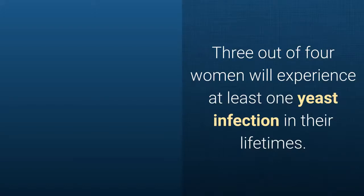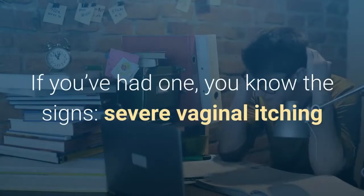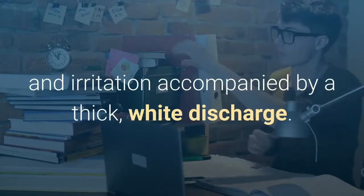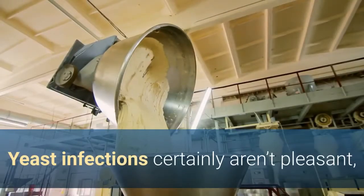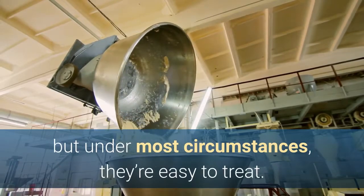3 out of 4 women will experience at least one yeast infection in their lifetimes. If you've had one, you know the signs: severe vaginal itching and irritation accompanied by a thick, white discharge. Sometimes you might feel a burning sensation during urination or sex. Yeast infections certainly aren't pleasant, but under most circumstances, they're easy to treat.